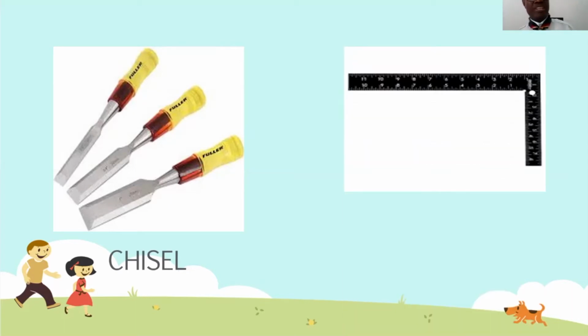And we know that the chisel is used for taking out pieces of wood when we have to fit a hinge or a lock, so we use a chisel to do those kinds of work. What about the tool in the next picture? What is that? This might be a bit difficult for some of us.